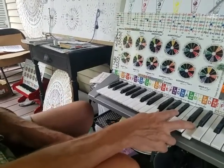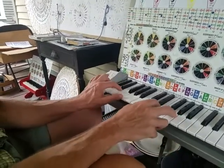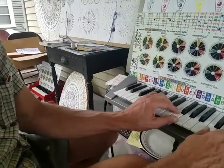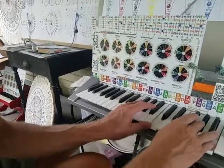If I play the same song, doing the majors, twinkle, twinkle, little star, how I wonder what you are. If we do it in minors, it has a whole different feel. Twinkle, twinkle, little star.